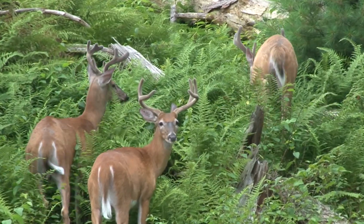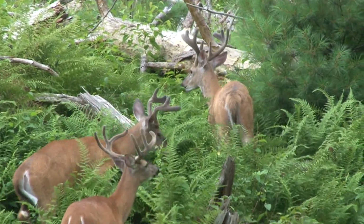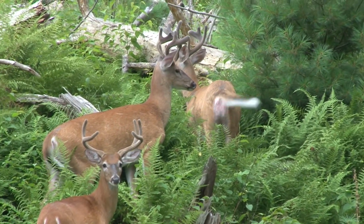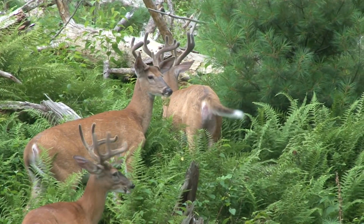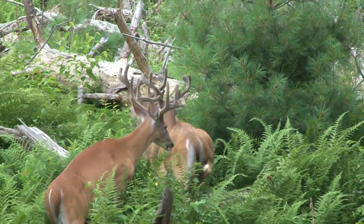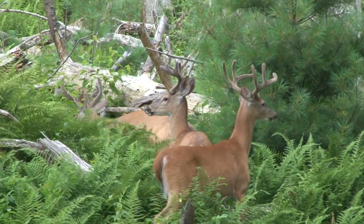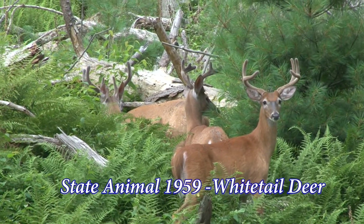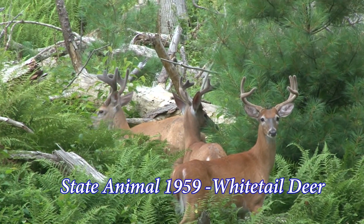Early settlers could not survive without deer meat and hides. The Pennsylvania House of Representatives passed the nation's first game laws in 1721 to protect these valuable animals. And because of the Pennsylvania Game Commission and millions of hunters, the white-tailed deer population thrives in the Keystone State, designated on October 2nd, 1959.